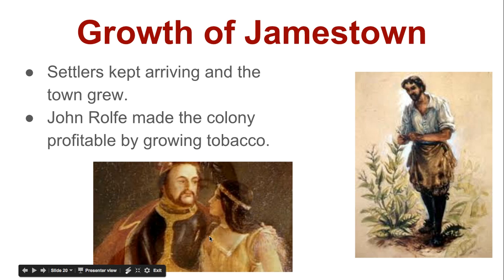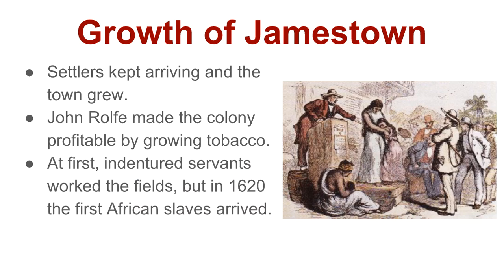There's also a side story here if you're interested. This little lady right here, her name is Pocahontas. I'm not going to get into her in this story. Disney has done quite a bit with her, so go ahead and check out Disney and learn a little bit more about Pocahontas. I'm going to move on now.